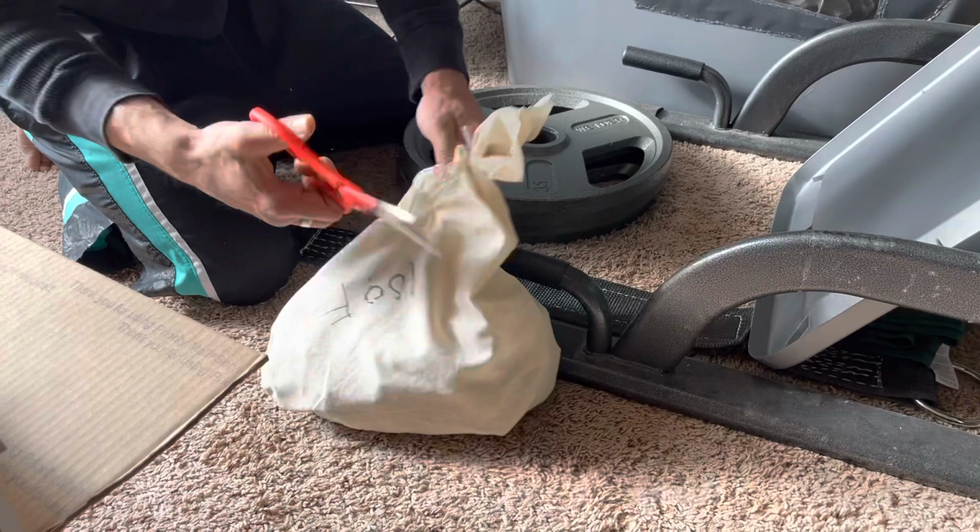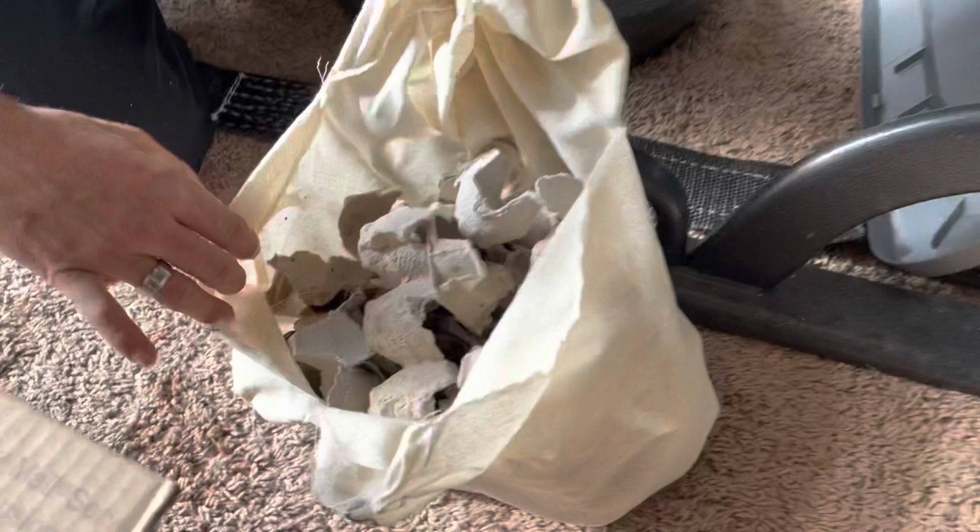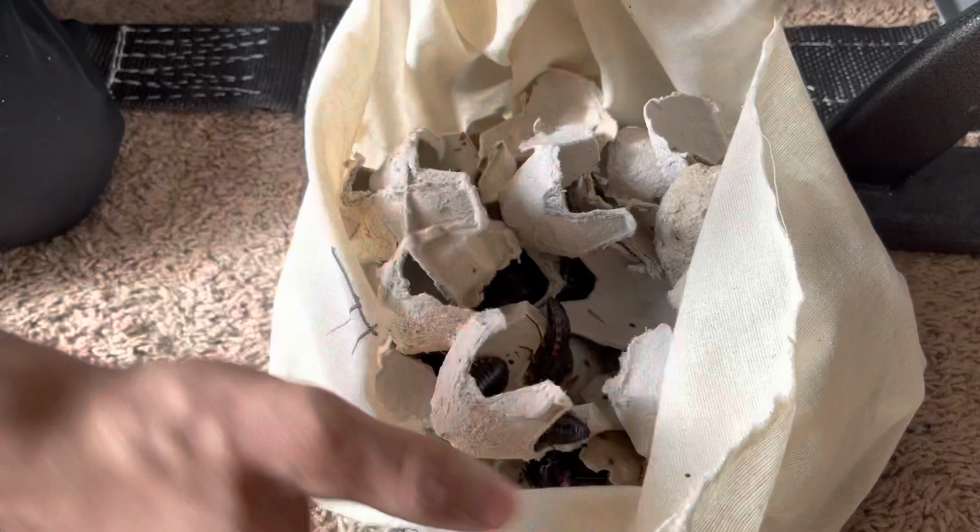Oh man, it's like Christmas. Roaches. Let's get a bowl up in there. As you can see, beautiful roaches. The first batch was a success. I didn't see no dead, so that was pretty good. About to dump the second batch in there as well.